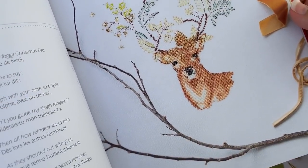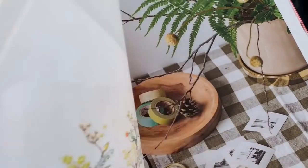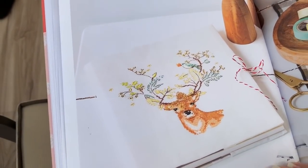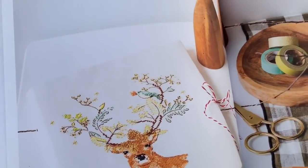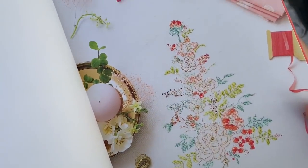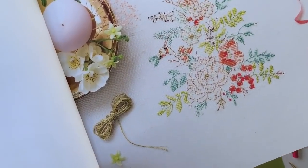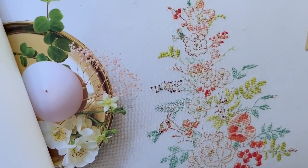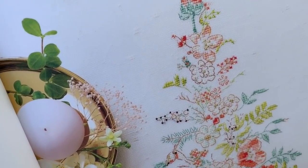Oh, I love that. And there she shows him kind of as a book cover, notebook cover. This is another one that I'm going to stitch first. Let's get back here. Look at that tree. This I would keep out all year long. I think I would keep the deer out all year long too. Look at that.